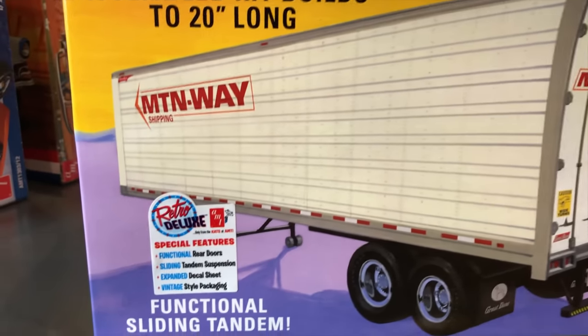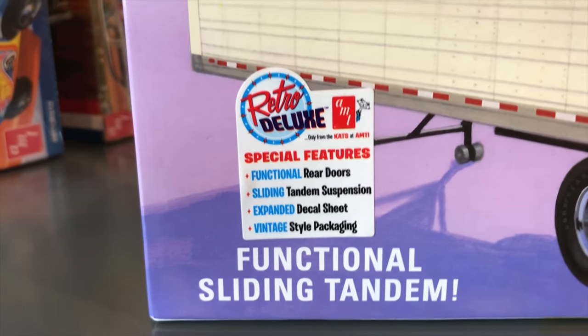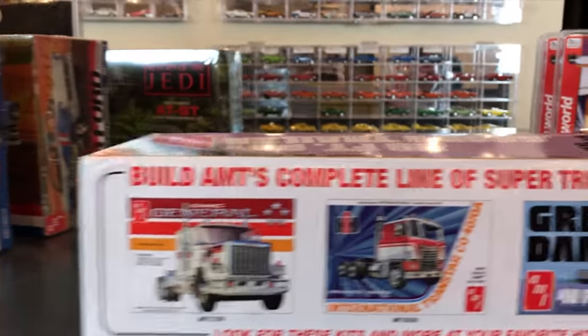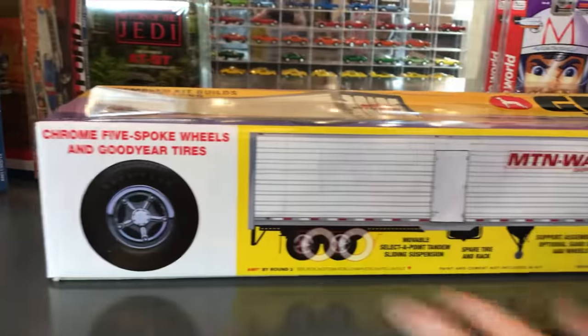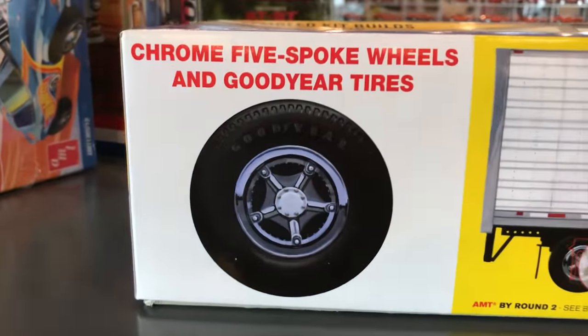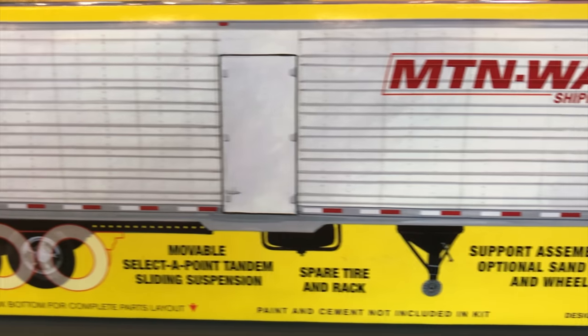It's got functional rear doors on it. It's got sliding tandem suspension on the kit. You can look here at how those rear doors swing open. Some of our other AMT kits also put on the side. And there's a look at that sliding tandem suspension and that big decal sheet that comes with this kit.